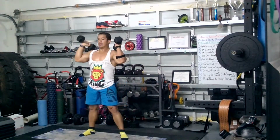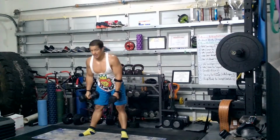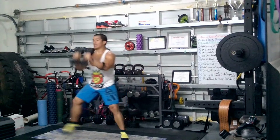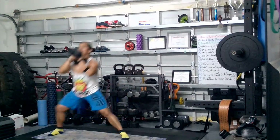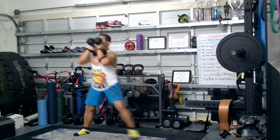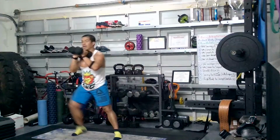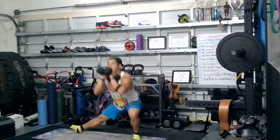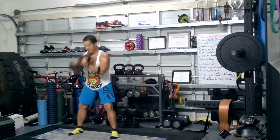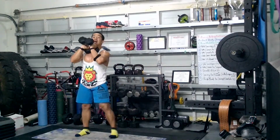Ready? So I'm gonna bring it back to my thighs, and I'm gonna start from here. And swing, side lunge with the front load. That's 1. Swing, that's 2. Swing, lunge, that's 3. Swing, lunge, that's 4. Swing, lunge, adjust your feet whenever you have to.